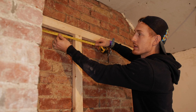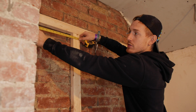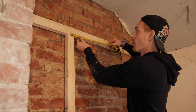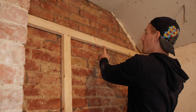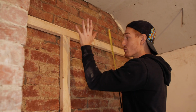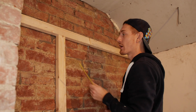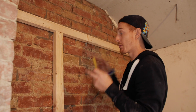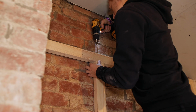Making sure that these uprights are on 40 centers, so basically 40 centimeters goes to the middle of each one of these uprights. So I'm just measuring it now so that we know the next center point is going to be here, and there's going to be another one about here. So when we come to plasterboard it, we know exactly where these uprights are, making sure that they're level. And also, in the long run, when this room is done, we're going to be putting some nice shelves on here, so that we know where the actual wood is and can put the shelves directly into these upright bits of wood.